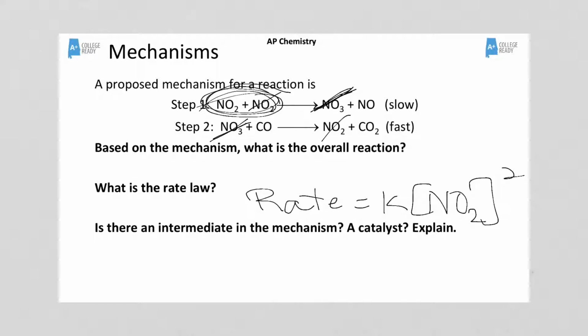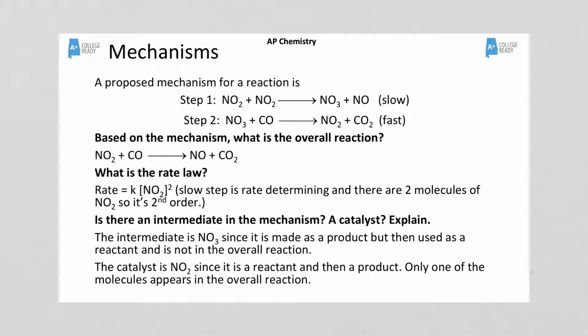A catalyst would be like one of these molecules of NO2. Notice it's present at the beginning and present at the end. So it's really not in the overall reaction because it was just present to speed up the reaction. But since this was in the slow step, which was rate determining, that meant that it was part of the rate law, and that's how NO2 was second order. And here are the explanations on the next slide.